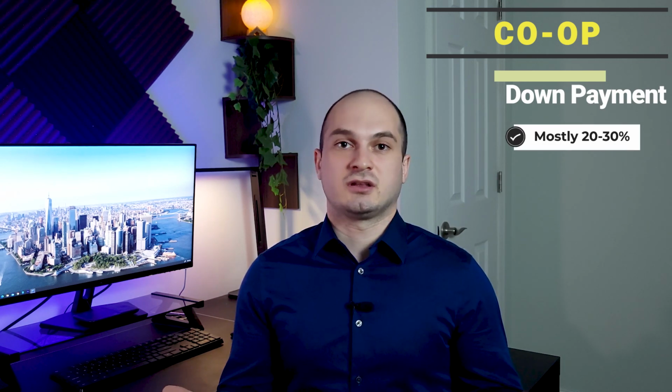On the other hand, co-ops are known for having strict financial requirements. They have caps on a percentage that you're allowed to finance in the building. The common down payment requirement for a co-op is 20 to 30%. Mostly you'll see 20%. There are a few co-ops that may allow 10% down payment, but I haven't seen anything lower than that. But I have seen buildings that require as high as 50% down payment.